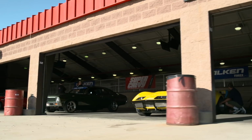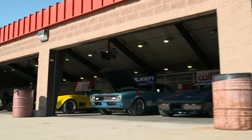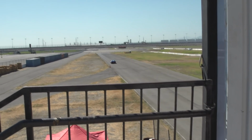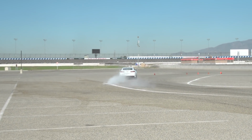And what we have behind me are our cars. These are badass muscle cars, anywhere from a Nova, Chevelle, Camaro, Corvettes. I've seen them all out here, and they're all bitchin' race cars. And when I say bitchin' race cars, they're race cars. I'm gonna be driving a brand new Camaro 1LE for a baseline. This is something that all these cars are gonna compare their times to, and we're talking a brand new car. So for them to beat that car, that says enough for me.